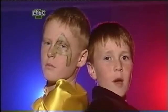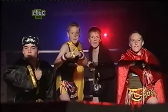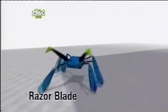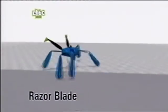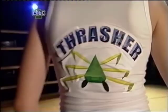We're the Velocirippers. And we're ready for action! I designed Razor Blade to do monster everything. He's good at running, and it's good at the lap because we made it turn more. He's an all-rounder, really. Thrasher!